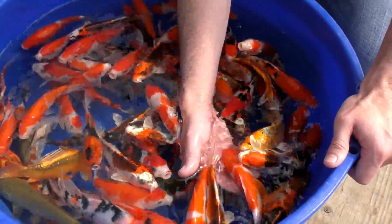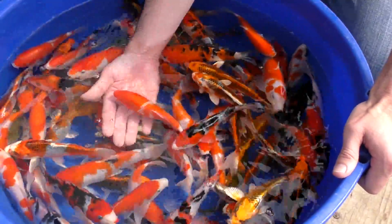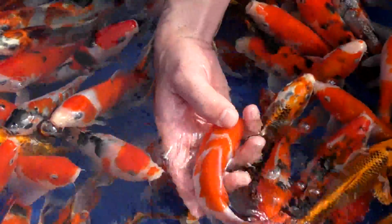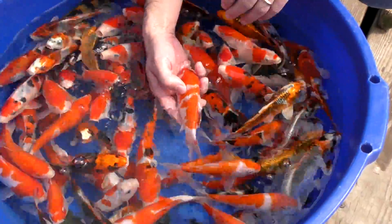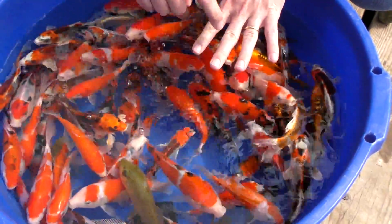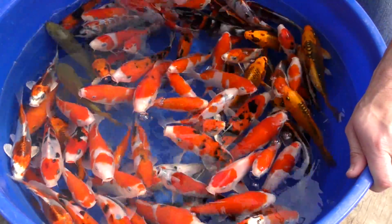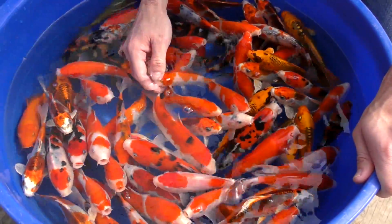There's a Ginrin kohaku. Yeah, I saw that one. I thought that guy was kind of cool. That's got the Ginrin scales too. So that's like the diamond scales, the Ginrin. This one has what's called Hiroshima Gin. This kind of scale was developed in Hiroshima, and the scale has these lines of Ginrin in it, just straight lines through it. As it gets older, it becomes more visible.